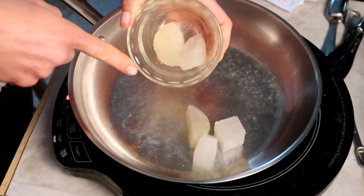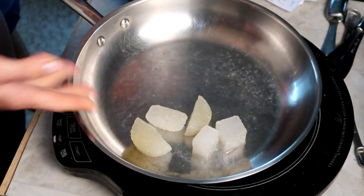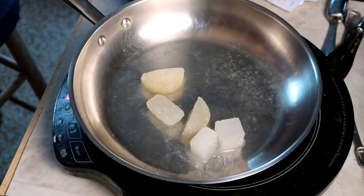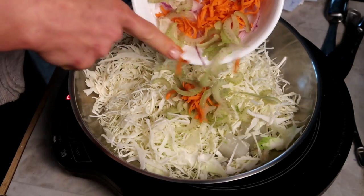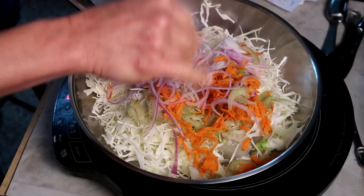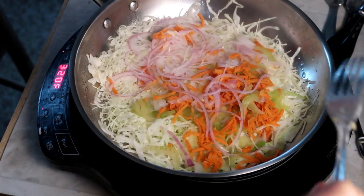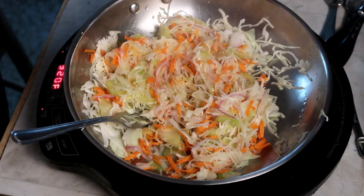I'm just gonna use these frozen cubes of clam and oyster juice that were left over from when I made steamed shellfish. And then I'm gonna throw in some of my green cabbage, thin sliced celery, carrot, and onion. So this is starting to cook up. Throw in a little salt.